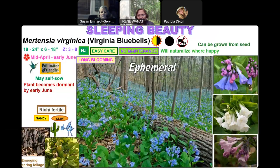And one of them is this wonderful Virginia bluebell, which is an ephemeral, meaning that it doesn't last very long. Daffodils are ephemerals also. They come out in the spring, they do their thing, and they disappear. And same thing with these ephemerals. The Virginia bluebell comes in blue mostly, but also white and pink. By the time the canopy of the trees fills in, the bluebell is done doing its thing, and the leaves get all yellow, and they shrink away, and then they go dormant, and they come back the next year. They do self-sow.